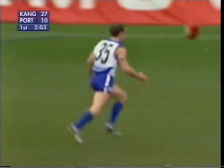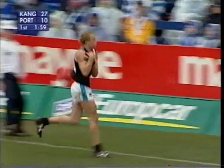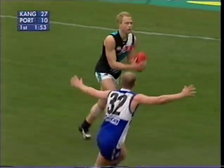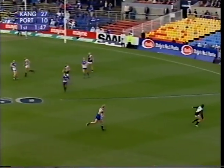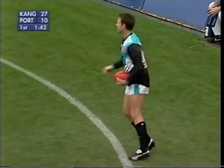Makepeace, patting the ball out in front, does well. Bounces to his feet, 35 metres out. Troy Makepeace across the face of goal. Still alive. Kept in play by Corns. Wants to draw the opponent. Digby Morrell was in slow motion. Lade does well that time and finds Wakeland. He's on half back.